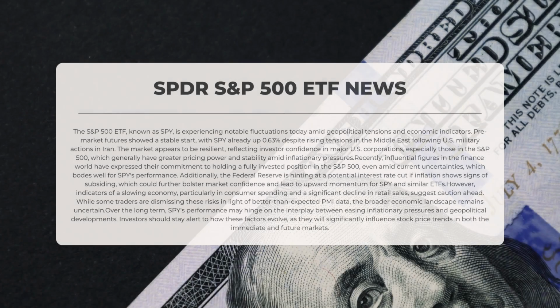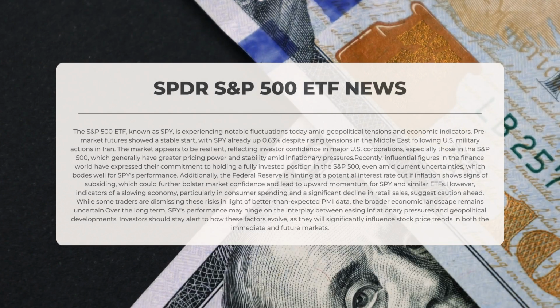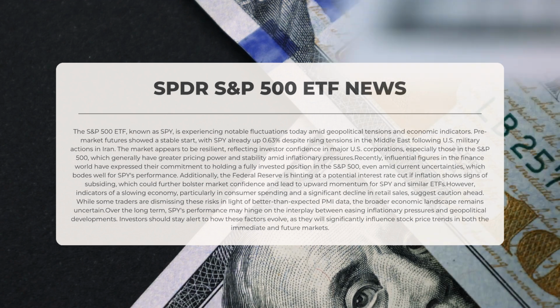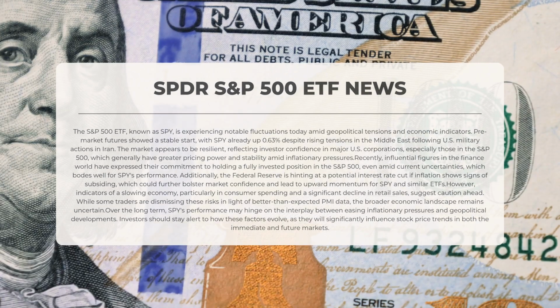The S&P 500 ETF, known as SPY, is experiencing notable fluctuations today amid geopolitical tensions and economic indicators. Pre-market futures showed a stable start, with SPY already up 0.63% despite rising tensions in the Middle East following U.S. military actions in Iran. The market appears to be resilient, reflecting investor confidence in major U.S. corporations, especially those in the S&P 500, which generally have greater pricing power and stability amid inflationary pressures.